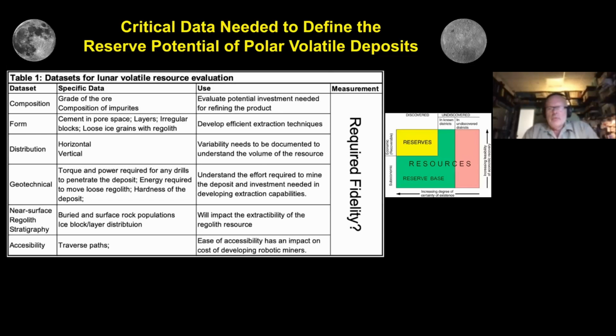If we look at our one point of ground truth with the LCROSS data, we know that we're going to have to refine the ice in order to obtain water. There are a lot of impurities in there, but those impurities could also be used for other purposes within a sustainable lunar exploration program for humans. The form: is it a cement in pore spaces? Is it in layers? Is it in blocks? It is difficult to tell what the actual form is of these deposits from space.